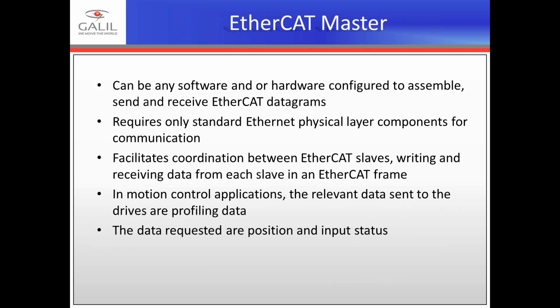So let's move on to the properties of both the EtherCAT master and the EtherCAT slave. An EtherCAT master can be any software or hardware that's configured to assemble, send, and receive EtherCAT datagrams. This is one of the strong points of the EtherCAT protocol. It is an open protocol. Anyone is open to implement it. It requires only standard Ethernet physical layer components for communication. The only specialized hardware is inside the drive. In terms of communication with the drives, all that's required is a Cat5 cable, as well as a standard network interface card.